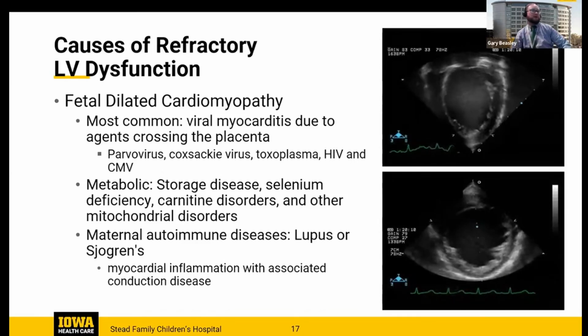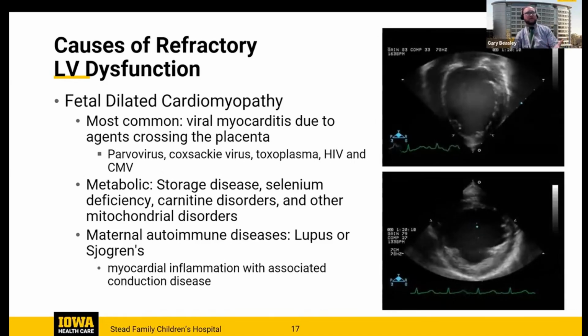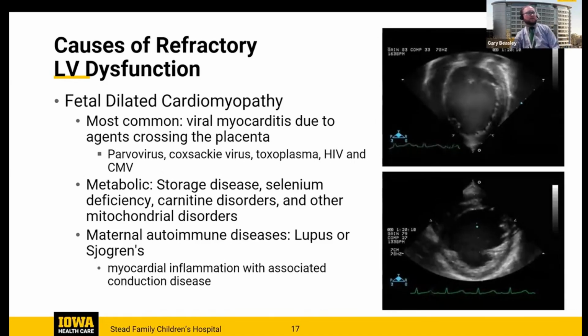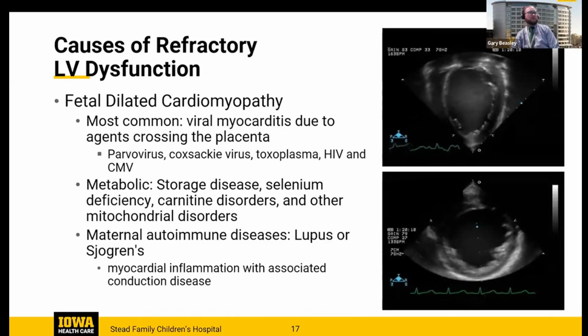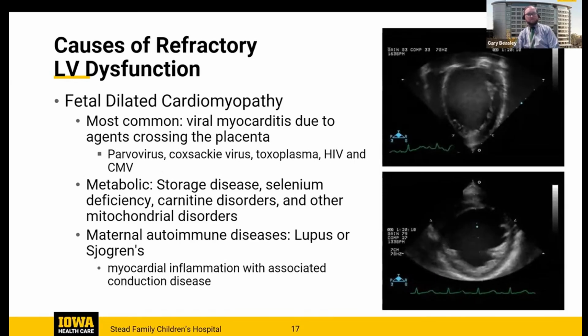By and large, the most common fetal dilated cardiomyopathy is going to be secondary to viral myocarditis, typically because of agents that cross the placenta. The most common viral agents are going to be things like parvovirus, Coxsackie virus, toxoplasma, HIV, and CMV.